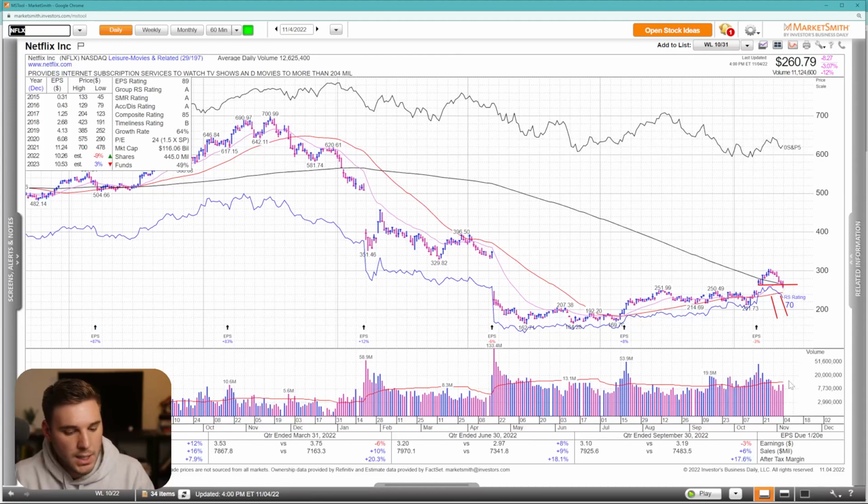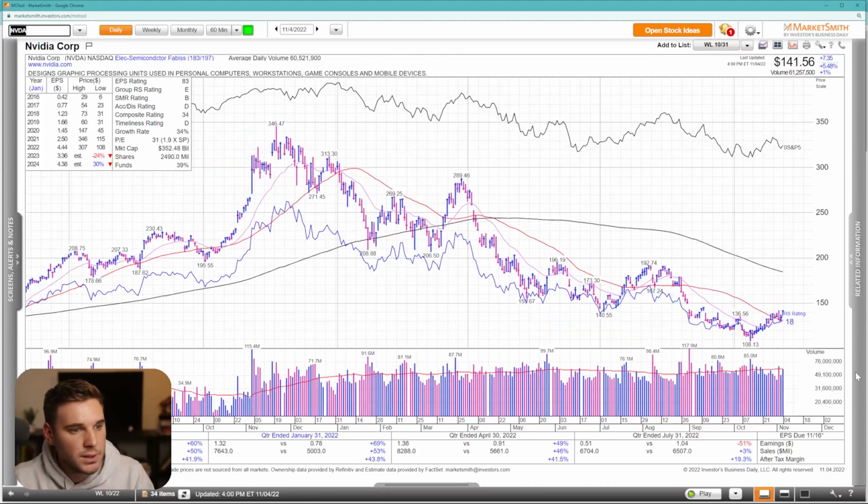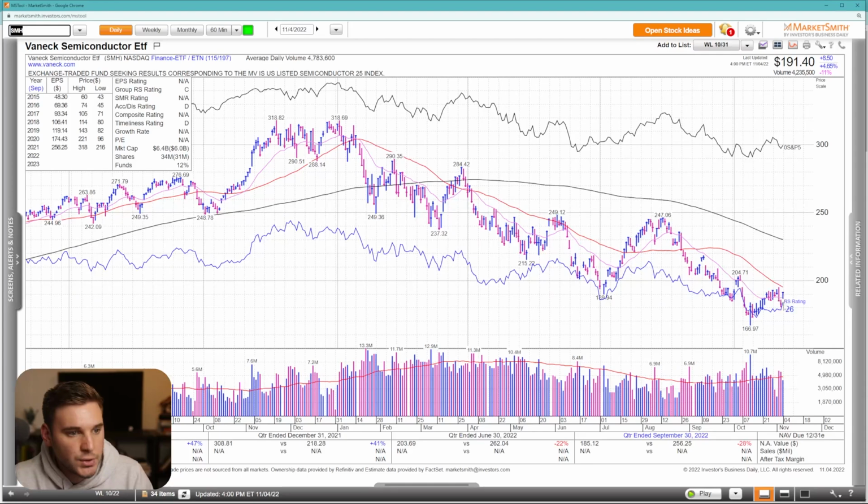Taking a look at NVIDIA to get a sense of the chip stocks, this is actually faring better than most. And taking a look at SMH, this showed a little bit of relative strength last week, potentially forming a higher low right here. RS is moving up on Friday, but we remain below the declining 50 and 200 SMA. So that's pretty much it for those key stocks I wanted to bring up.